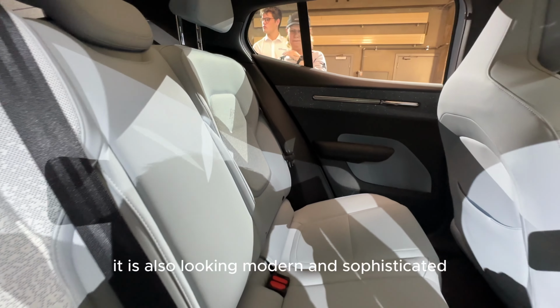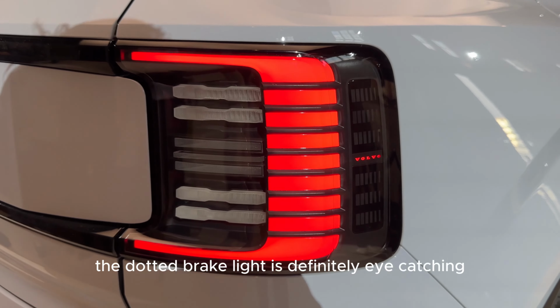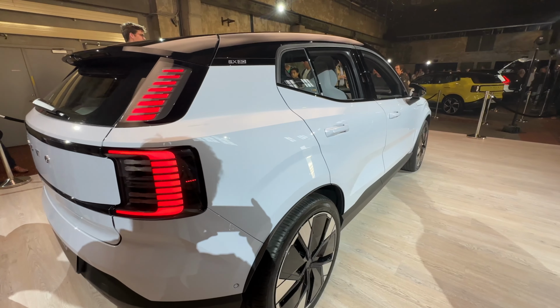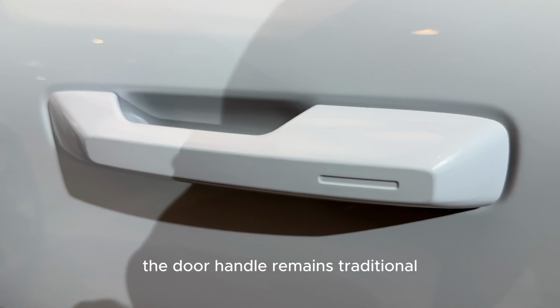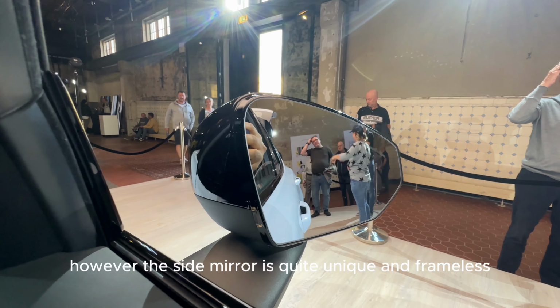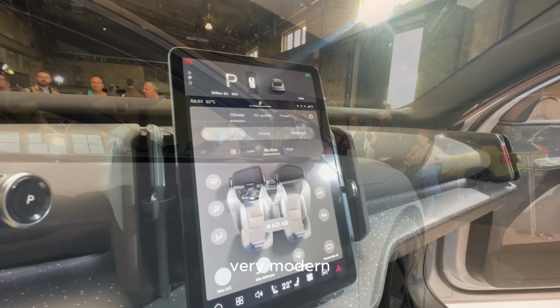From the back, it is also looking modern and sophisticated. The dotted brake light is definitely eye-catching and aesthetically beautiful. With all that upgrade, the door handle remains traditional. However, the side mirror is quite unique and frameless, which is of course very modernistic.